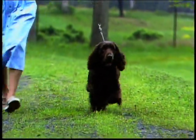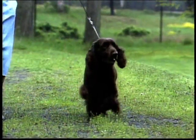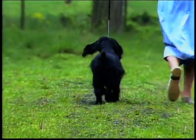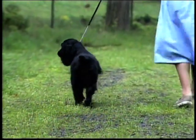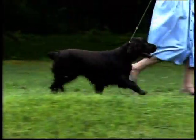Coming toward you, the front legs move straight ahead, not out to the side. There will be slight convergence toward a center line at faster speeds. Going away, you can see the powerful push of the hindquarters. See how the rear legs remain straight from hip to hock. There is also slight convergence. This dog is narrow in front. And here we have a lack of rear drive.